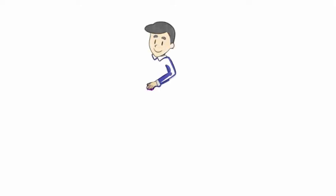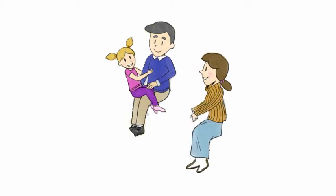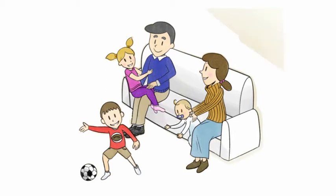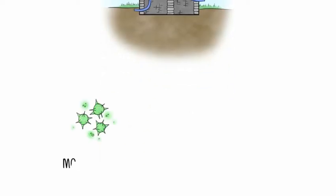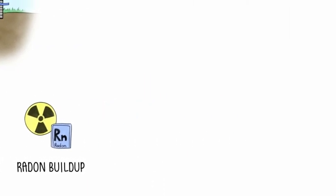We all want our family to live in a clean environment. And as a company with family at its foundation, we understand that a healthy home starts from underneath. Air circulates through your home as it is pulled up through the subfloor by air escaping through the attic. The air from your basement or crawl space brings up a multitude of isolated contaminants such as mold spores, dust mites, and radon buildup, to name a few.